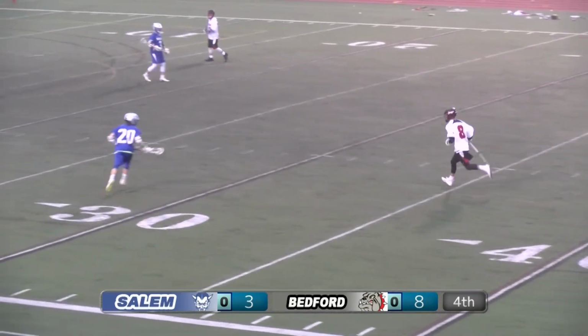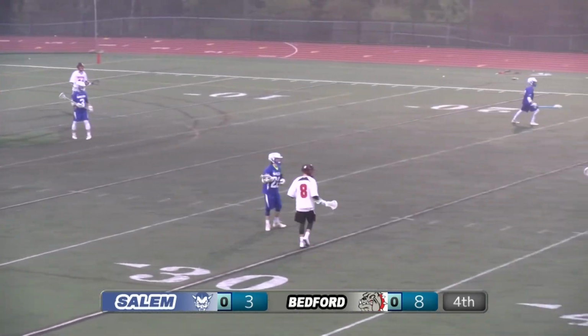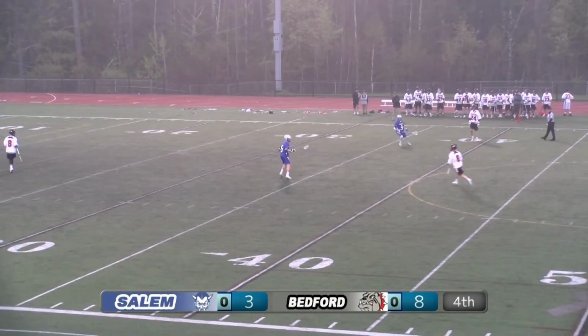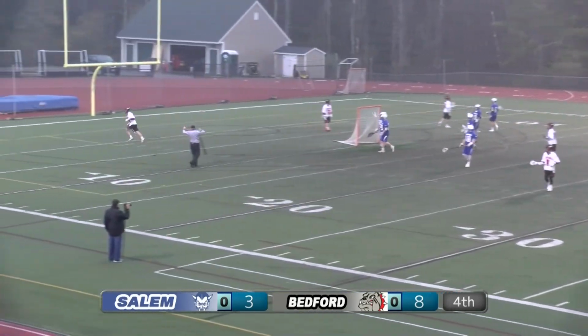Long pass by Hutchins, complete to Coder. They're able to settle it down. They've stepped it in the box. And now they're going to want to make sure they take the air out. 2:30 left here, 5-goal lead. You'll see a very deliberate approach by the Bulldogs on the offensive end, until they give it to Toscano, who's going to take a shot.